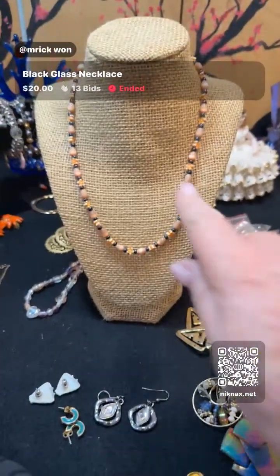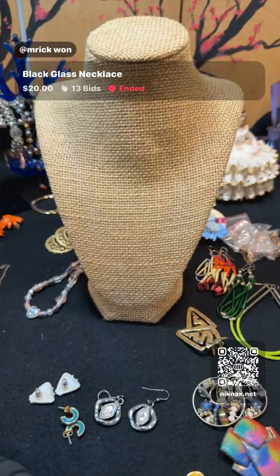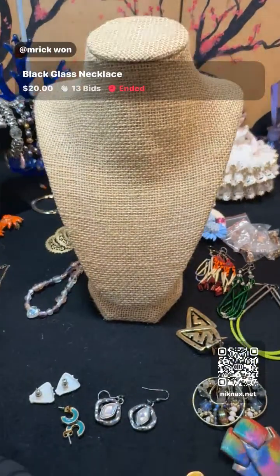This is just a sweet little flower necklace. I do have some shell necklaces. Here's a nice necklace I just found. It is sterling, so it's going to have a higher start.